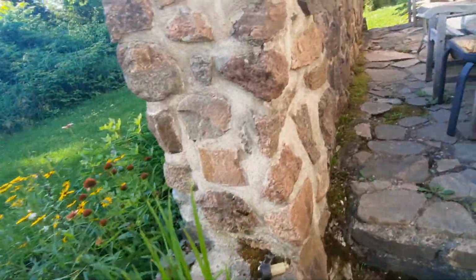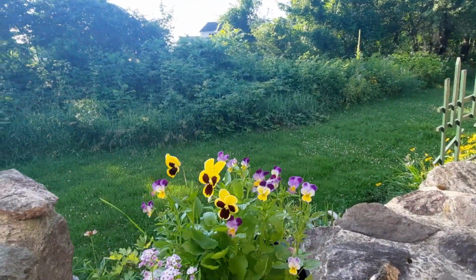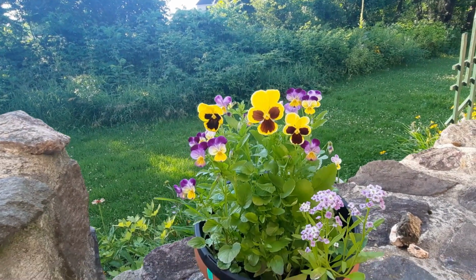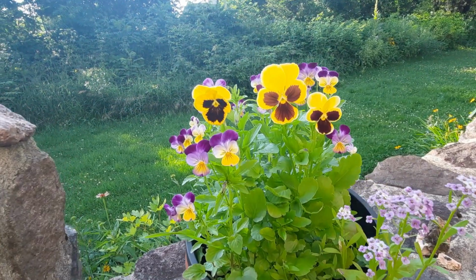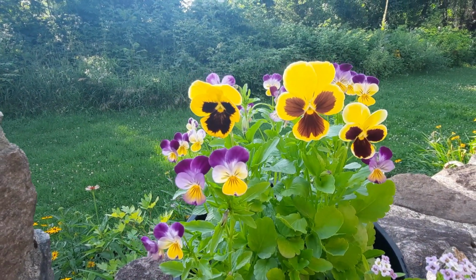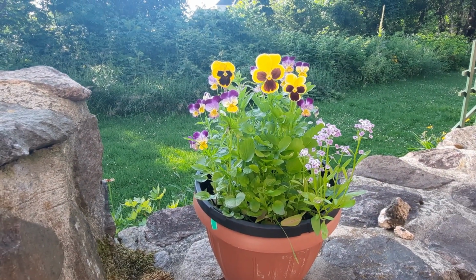Lots of maintenance to do here. Let's see. These, finally my pansies bloomed. I grew them from seed, guys. Check this out. My pansies are beautiful. I'm loving them.